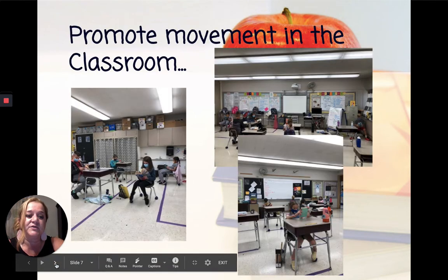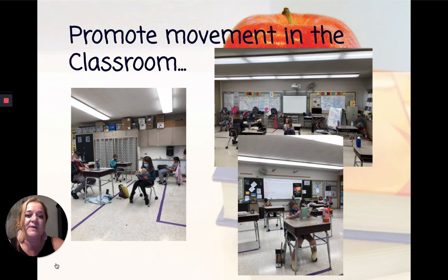So in the classroom, I like to make sure that I promote movement in the classroom. In the past, I would have encouraged them to find a quiet spot to be able to read. Due to COVID and being able to social distance, it's not as feasible. But I've tried to make sure that they still have the opportunities to spread out and have that chance to move to a quiet spot.